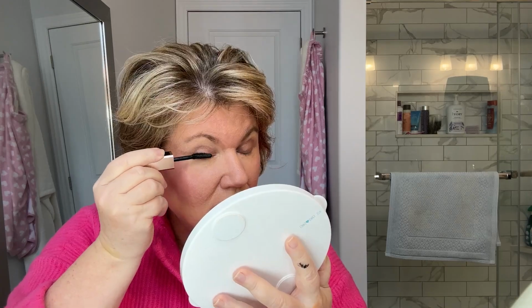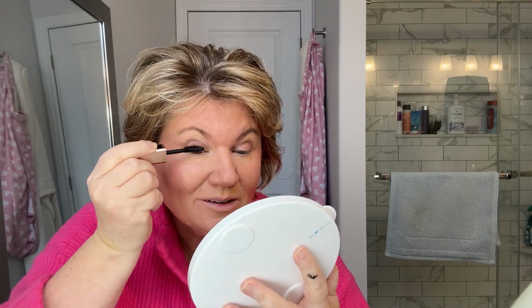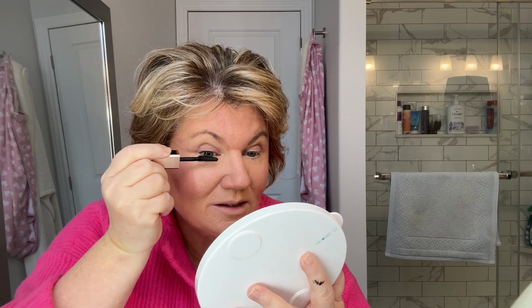I haven't curled them, and I'm gonna take my time because normally when I talk and do this, I end up making a mess, and I really don't want to make a mess today. But that's just one coat. And you know, if you don't want to commit to a large mascara, just buy the travel size. That's what I often do. I'll put a second coat on to show you.